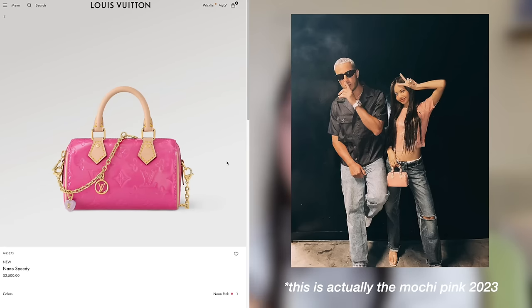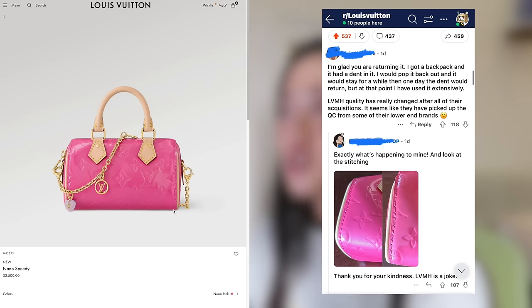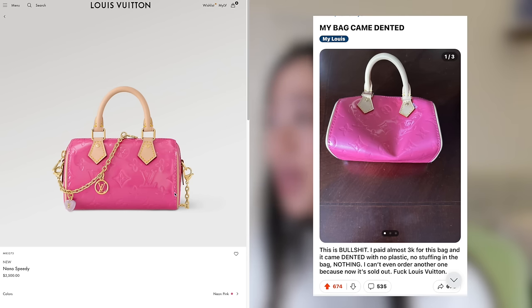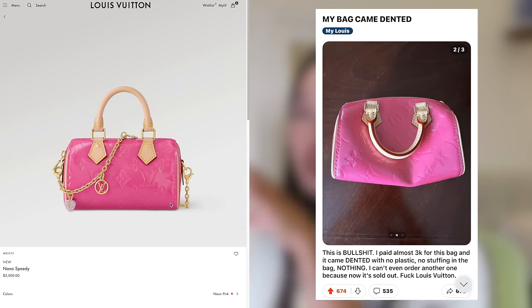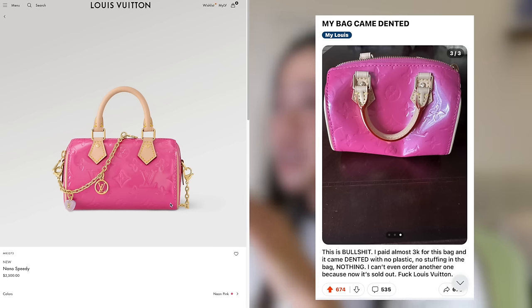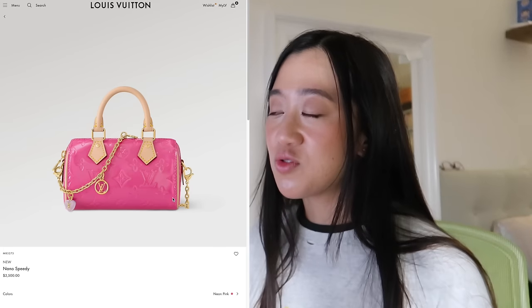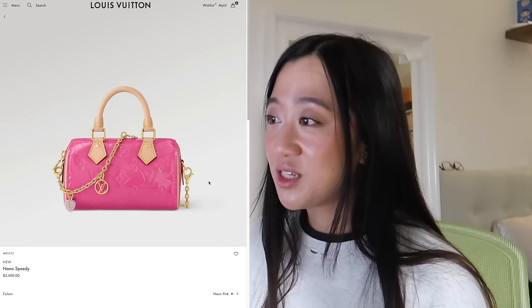I believe Lisa has this one too, and I actually saw recently this Reddit thread that the bag she received had uneven stitching on the bottom, and it had a dent in the bag that came in. Because it's vernis, you can't just push it out with, let's say, bubble wrap and tissue and let it sit there the way normal canvas does, right? Because canvas, you can get rid of a crease by just leaving it out stuffed, whereas vernis, I'm sure the material acts a little bit different.